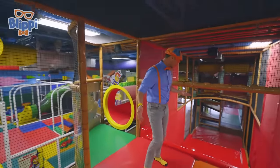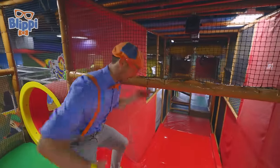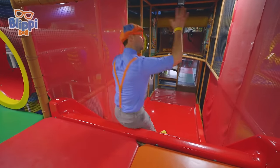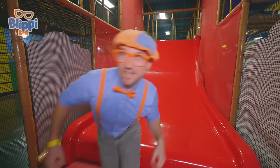A big red slide. Whoa, it's very steep. Yeah, all right. Here I go. 3, 2, 1. Whoa! Yeah, that was awesome.